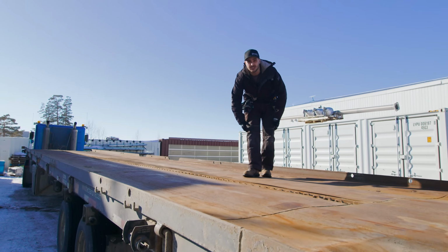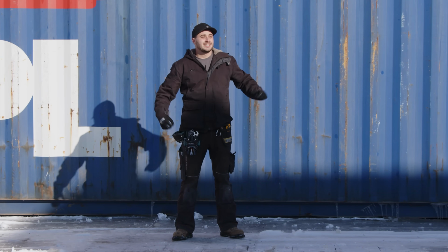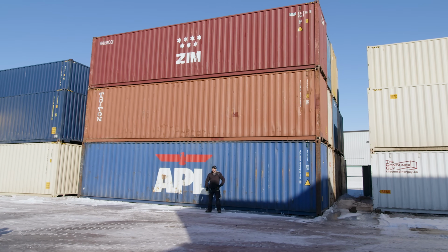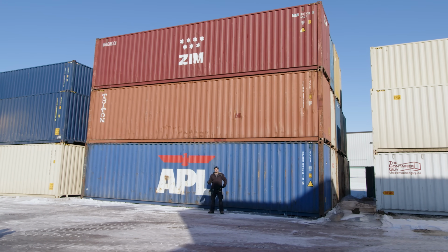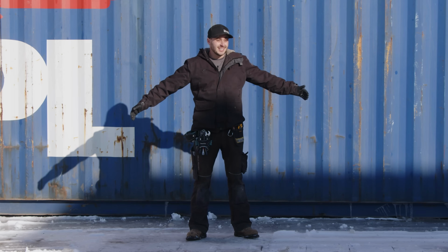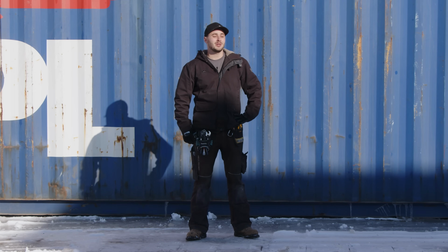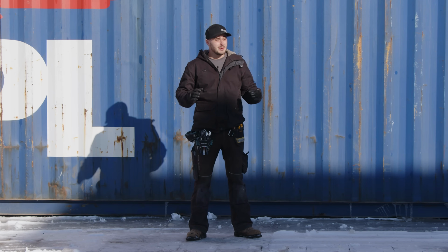So now let's go show you some sea cans. So if you're price conscious, typically your best bang for your buck is a used 40-foot shipping container. These here, there's not often a lot of difference between a used 20 and a used 40, and so you get double the size for a little bit more in price. So that right there is something to save you money.